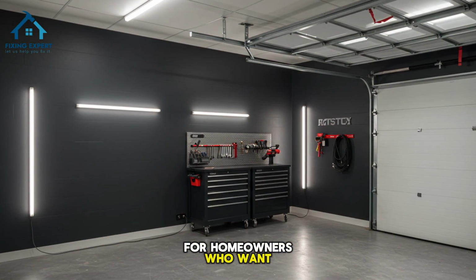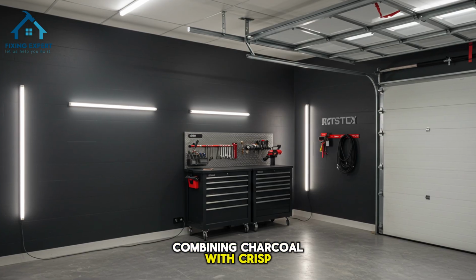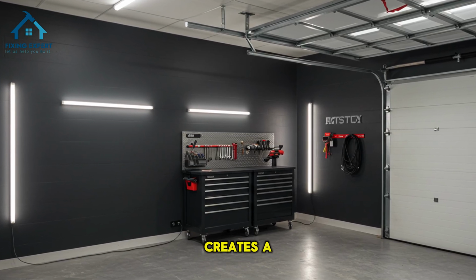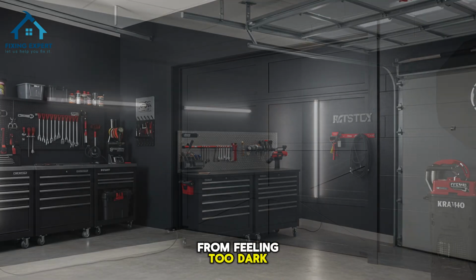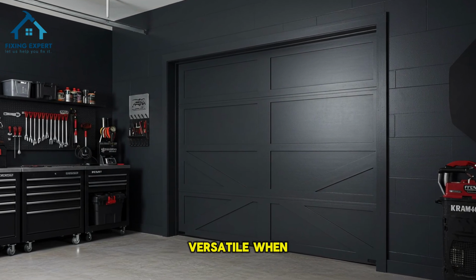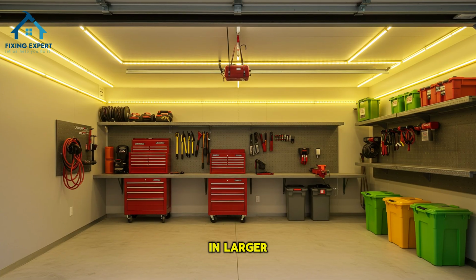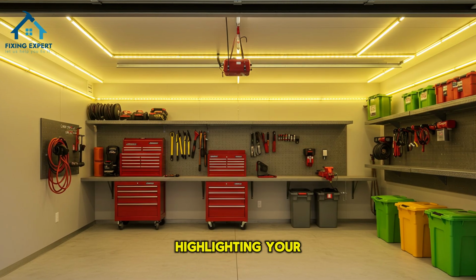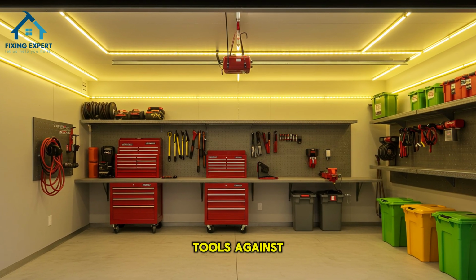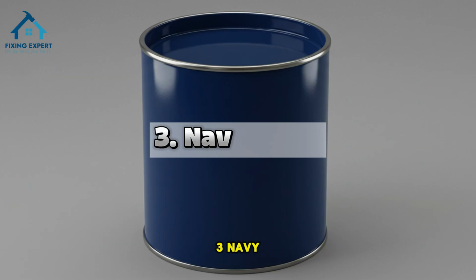For homeowners who want balance, combining charcoal with crisp white trims or ceilings creates a stunning two-tone effect that keeps the room from feeling too dark. Charcoal gray is also versatile when it comes to mood. In larger garages, it gives the feeling of a professional auto showroom, highlighting your cars and tools against a refined backdrop.